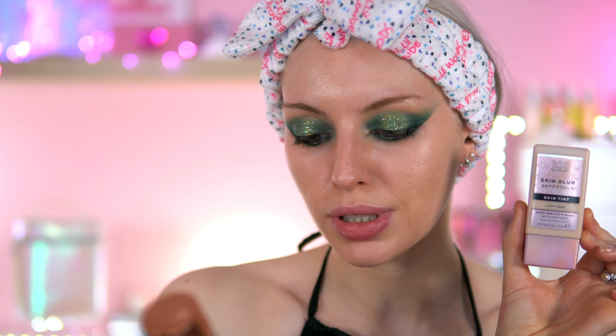I've been mixing it a lot with other foundations, but it's so nice on its own if you wanna wear something really lightweight. It is like a serum type texture product. It is like no makeup makeup.